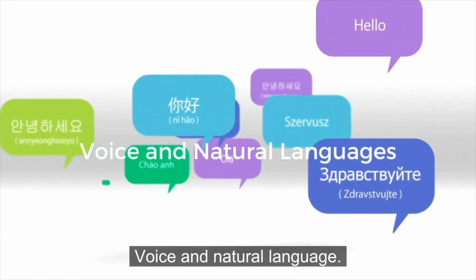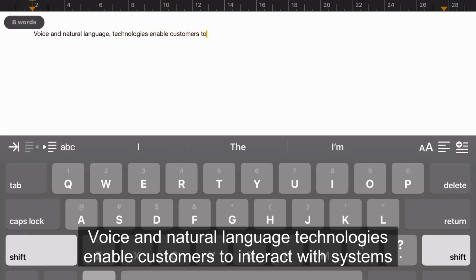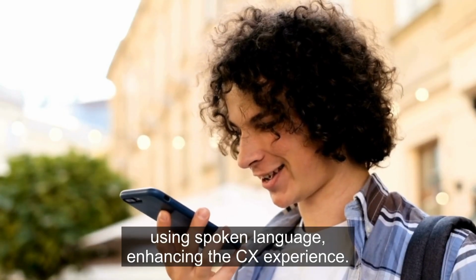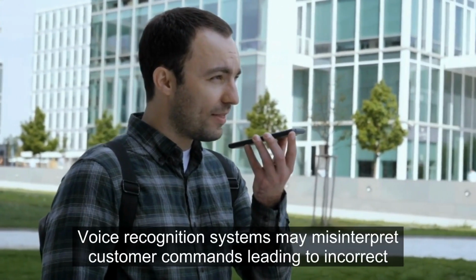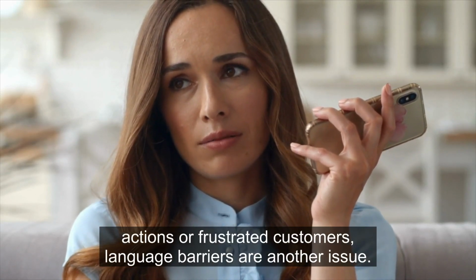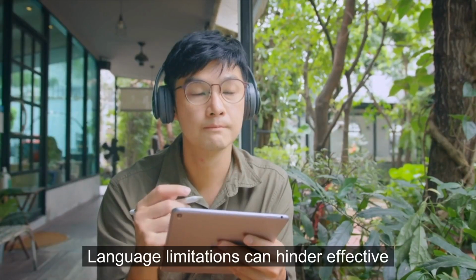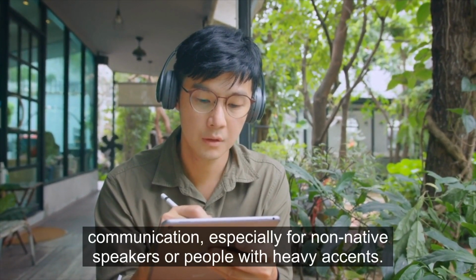Voice and natural language. Customers love voice recognition. Voice and natural language technologies enable customers to interact with systems using spoken language, enhancing the CX experience. What to watch for? Voice recognition systems may misinterpret customer commands, leading to incorrect actions or frustrated customers. Language barriers are another issue. Language limitations can hinder effective communication, especially for non-native speakers or people with heavy accents.